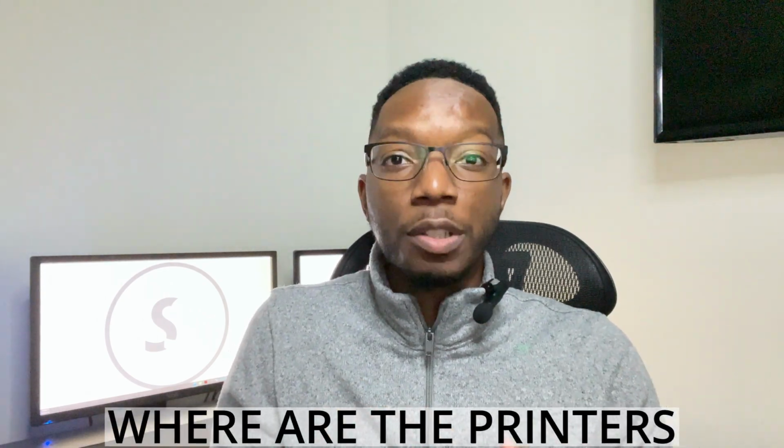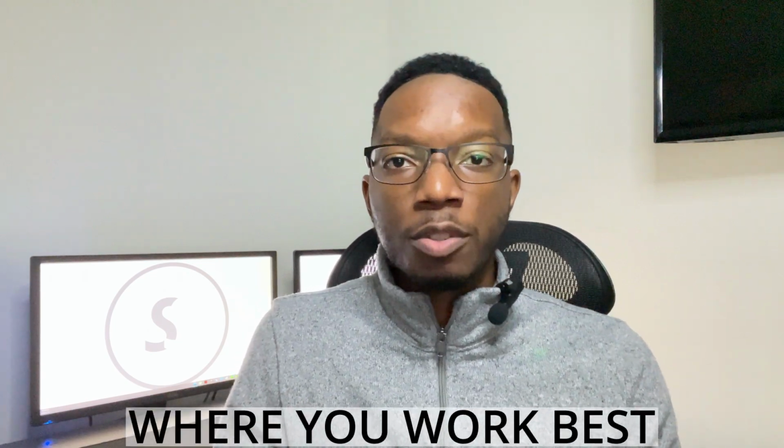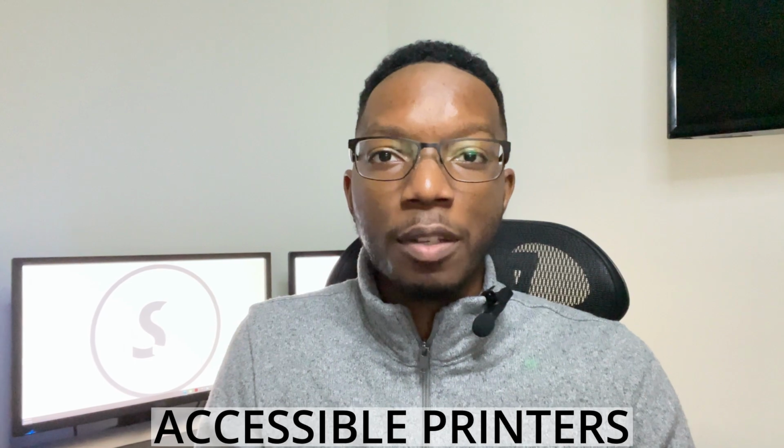Next, how many buildings have printers in them? This is crucial to know. For one, you're going to figure out what your studying spot is and what resources are in arm's reach. But two, let's say you forget to print out that assignment. You want to know which buildings have the printer in them so that you can run directly to that one. Now, don't ask how I figured that out, right? You live and you learn, but you want to know where your resources are at.